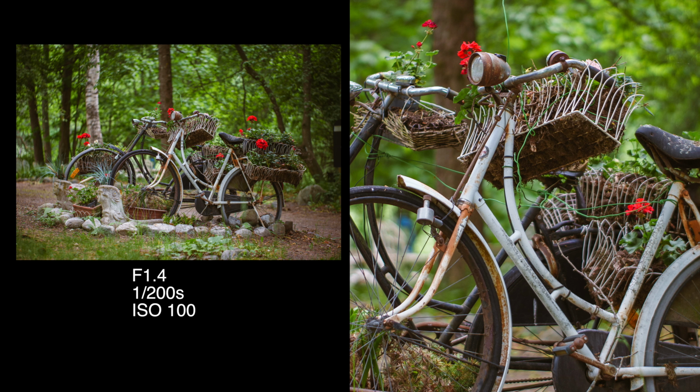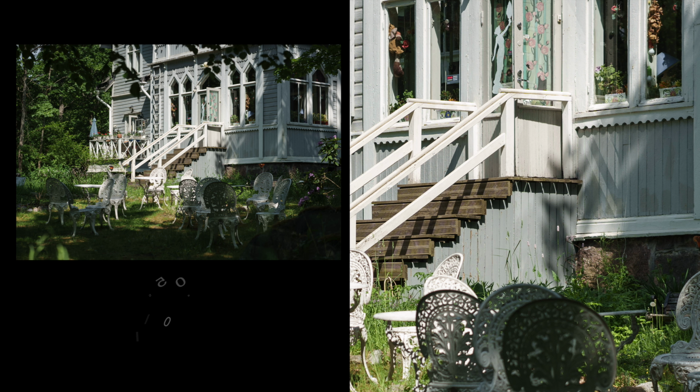This is a budget lens. The price is $249, so not very expensive. Sharpness, mid part of the frame, wide open, it's good. Not excellent, but very usable with some reservations. Stop down the mid part of the frame at f2.8, for example, slightly stop down, very sharp.